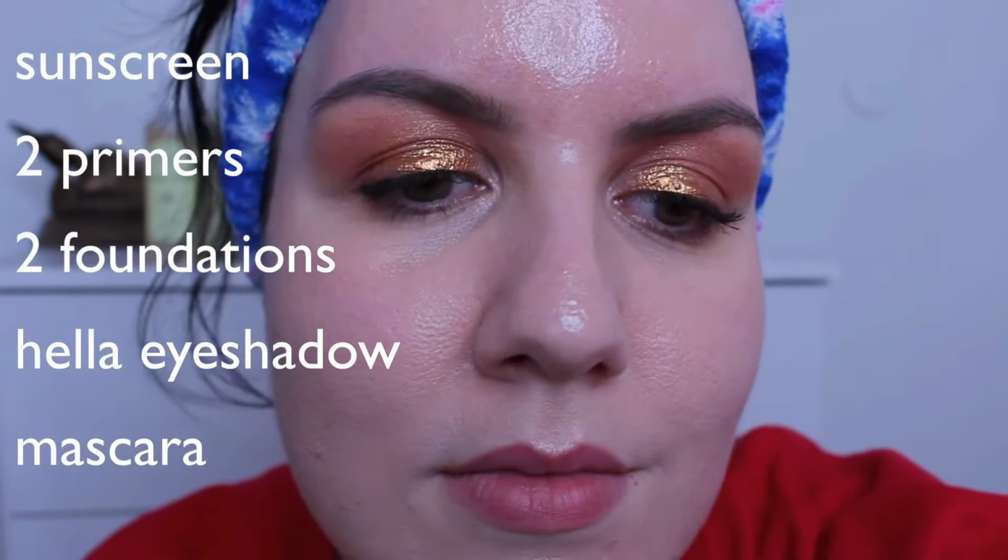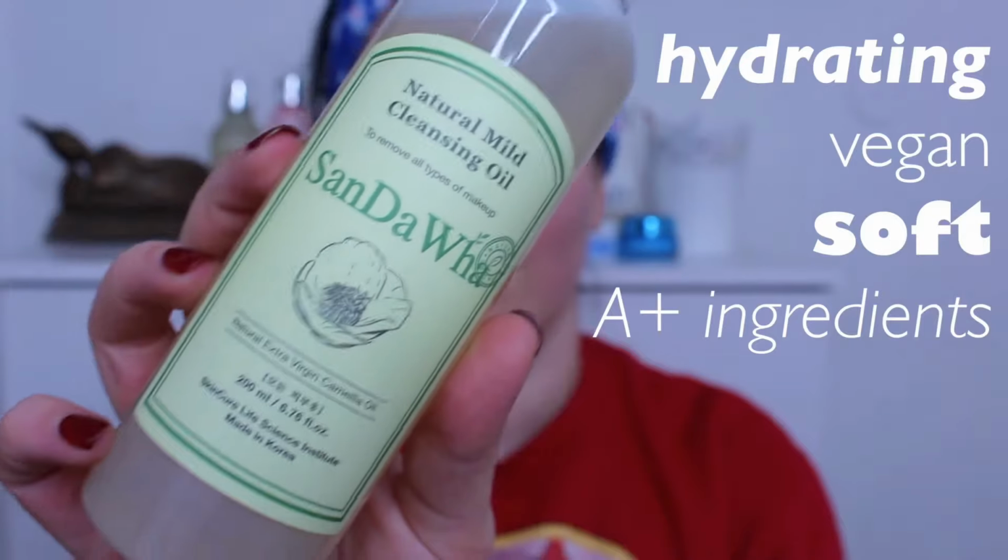So now we will get into oil cleansing. As you can see, I have a lot of makeup on. Oil cleansing is really the best way to get rid of makeup and sunscreen, so I am just using the SanDaWha Natural Mild Cleansing Oil. I really just use this to completely disintegrate every trace of makeup I have.